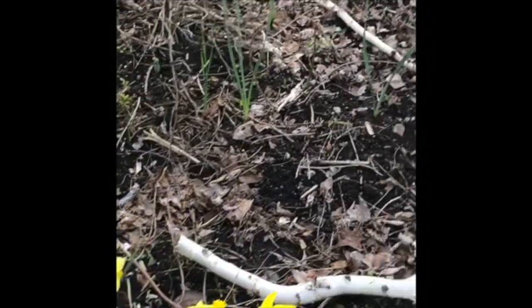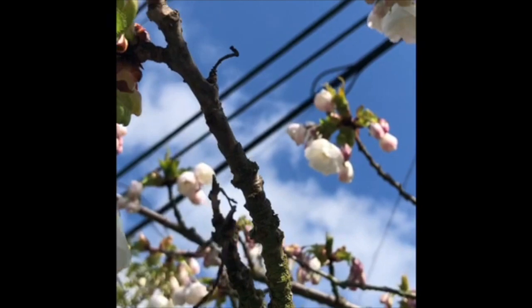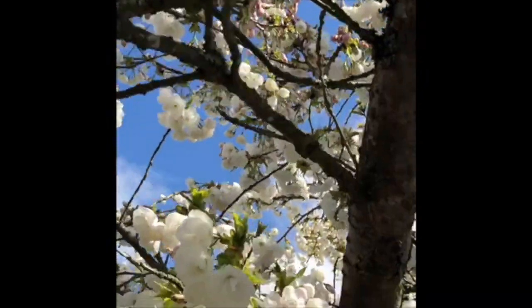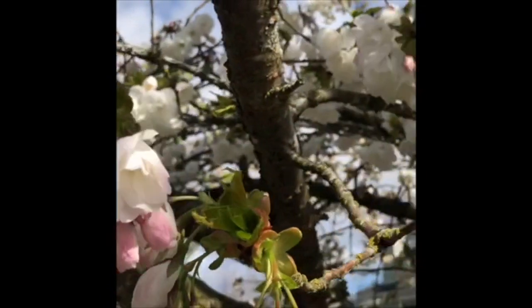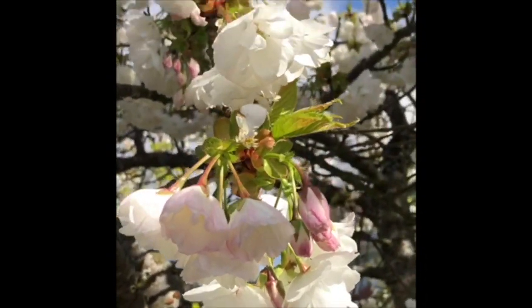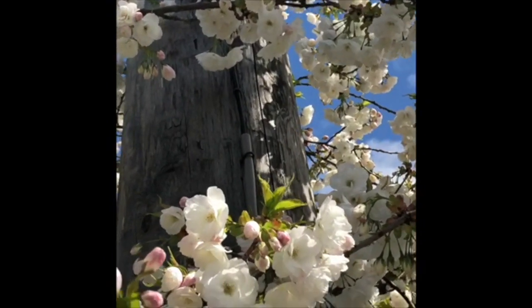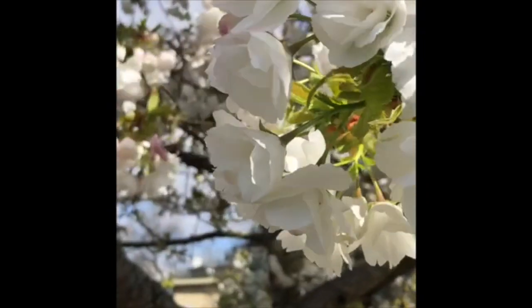And right above these daffodils, we have a gorgeous white cherry tree. Let's see if I can get a good close-up. I thought we could do something with this cherry tree. Let's go inside.